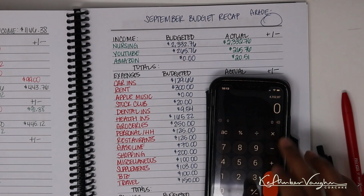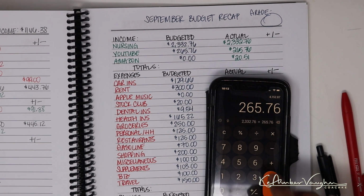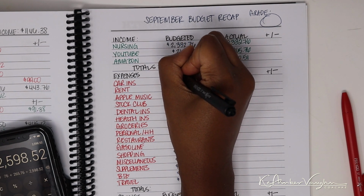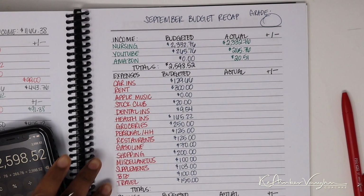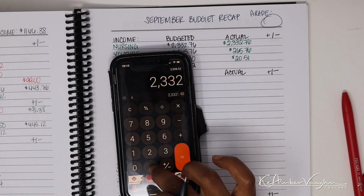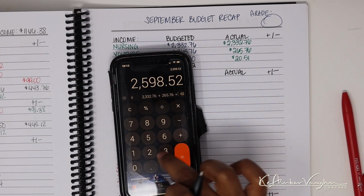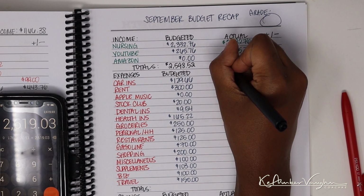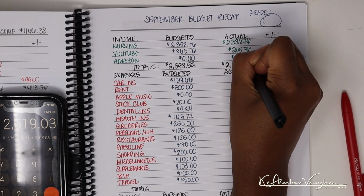As far as the totals go, what I budgeted my total income to be was $2,598.52. What I actually got paid was $2,619.03.